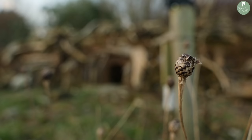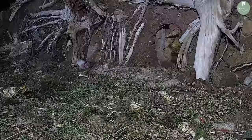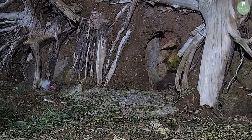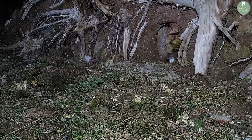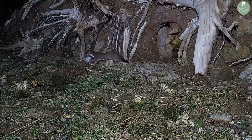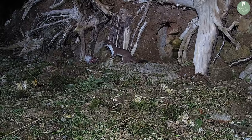Just after dark, I noticed a nose peeking out of the set. Stuart was first to appear, sniffing around at the entrance. Eventually, she takes her first cautious steps into the wild. Both stoats are becoming more confident, but they're still using the shelter of the set and dash back in for safety.